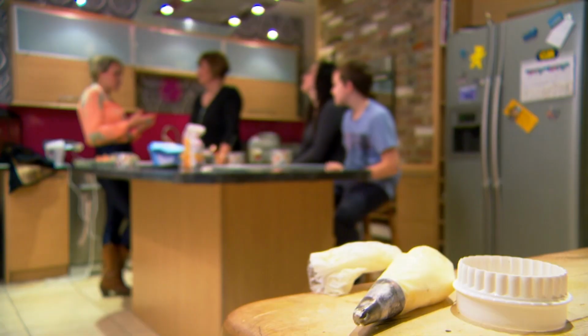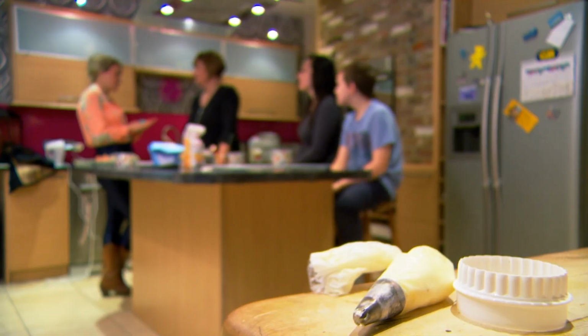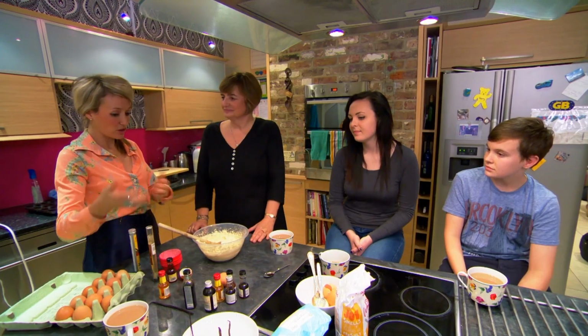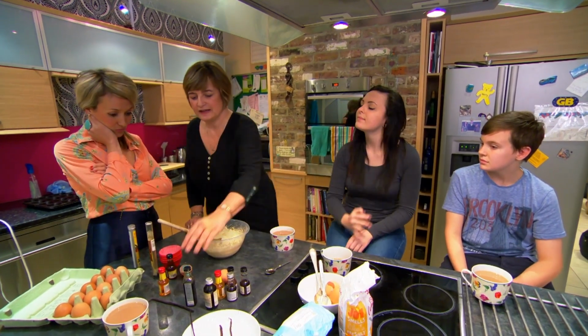Wowzers, that is strong. Now, it's pretty confusing when you walk into the baking aisle in the supermarket and you're presented with all of these different types of vanilla flavouring, vanilla extract. It is really confusing, isn't it? There is so much. What would you go for? I would use the vanilla extract. I will probably just go for the cheapest one.